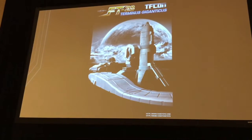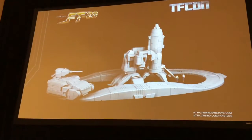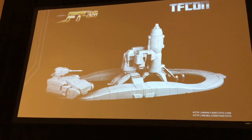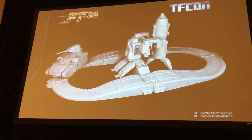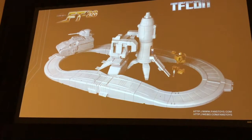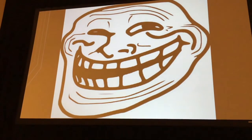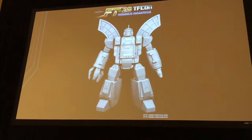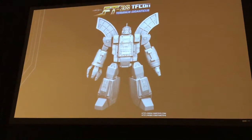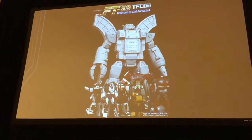Next we have Terminus Giganticus. I figured most people were pretty happy, pretty excited for this. Big working base mode. Oh my god. And it all kind of comes together. You can see that it fits the big reveal for the face sculpt. Wow. Alright, let's show him. Oh. That's a big one. So he towers over everything.